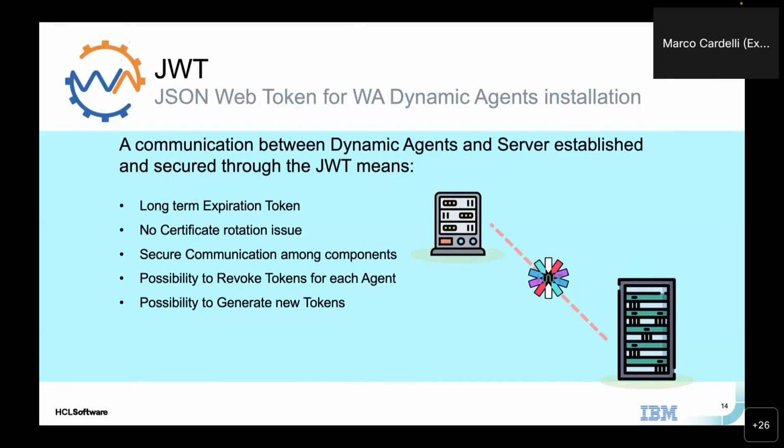So what you get when you are using the JSON Web Token for the installation of the dynamic agent, and consequently for the communication with the server: you have a long-term expiration token, so it's not expiring at the same pace as the certificates. You don't have the issue of certificate rotation. There is obviously secure communication among the components. You can revoke the tokens for each agent, so obviously you can manage that. It's not something fixed, and you can generate new tokens when needed.